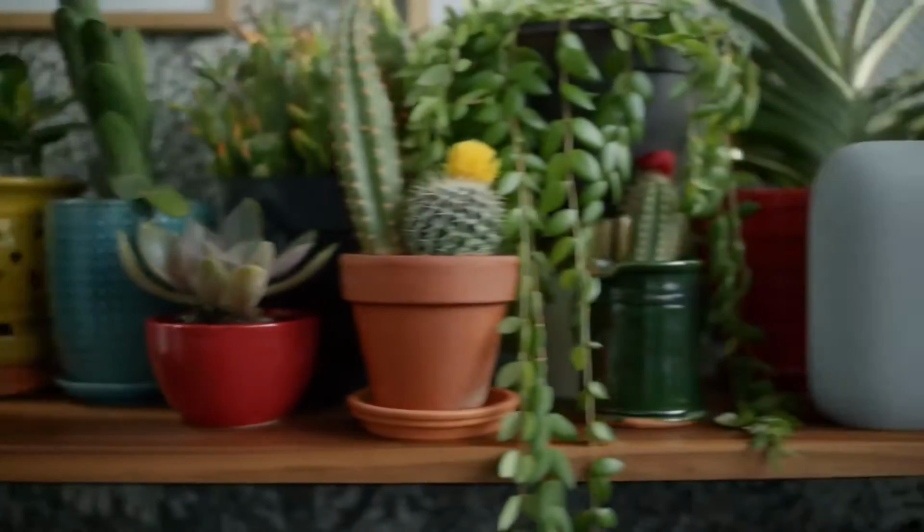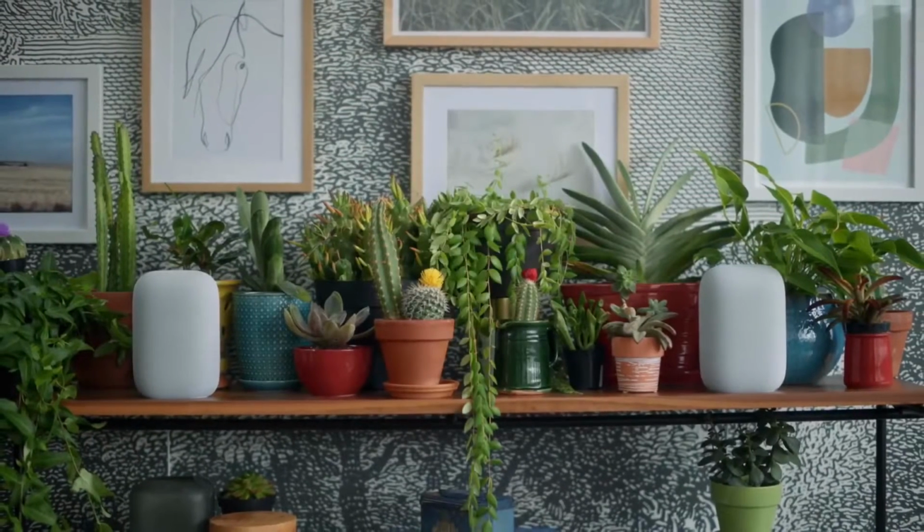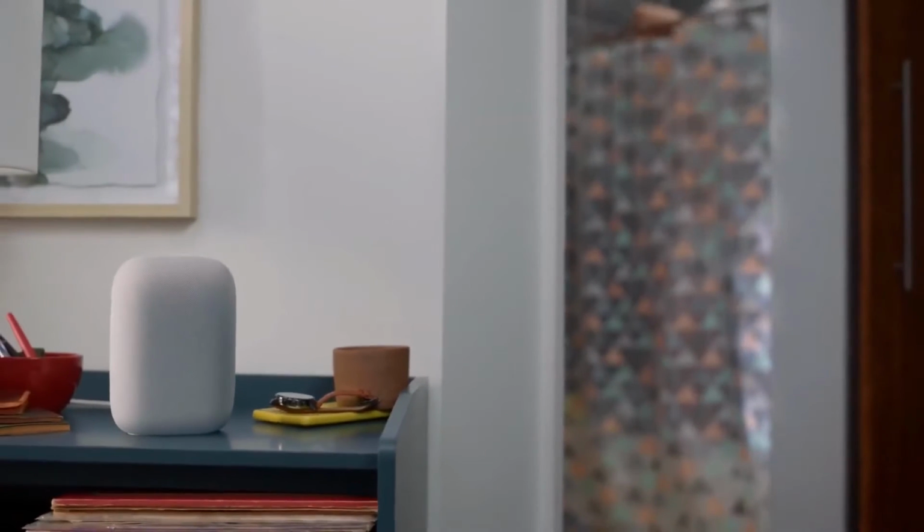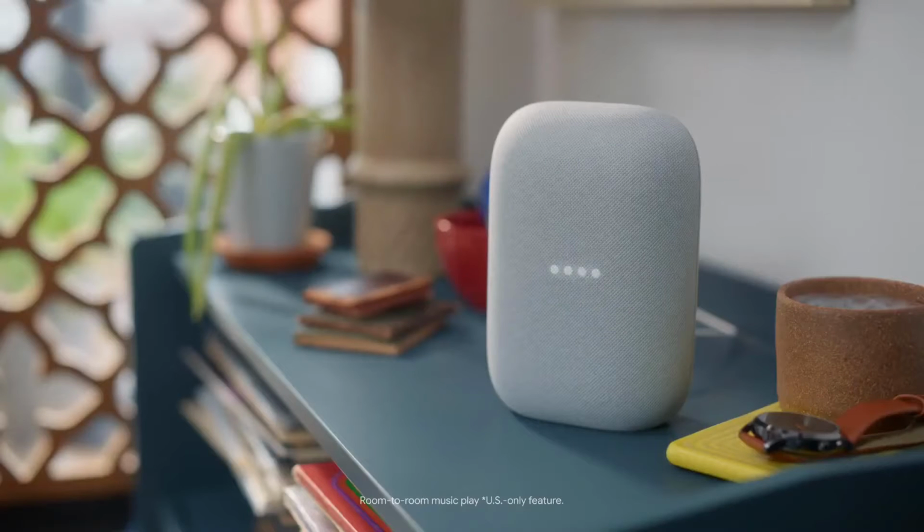And when you connect two Nest Audio speakers, you get stereo sound. That's like two Beethovens. All right, say you're in the shower and you're listening to something like that. And you want to keep listening while you're getting dressed. Hey Google, move the music to the bedroom speaker.